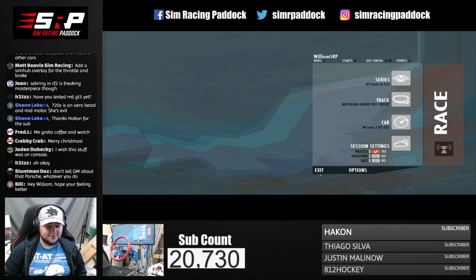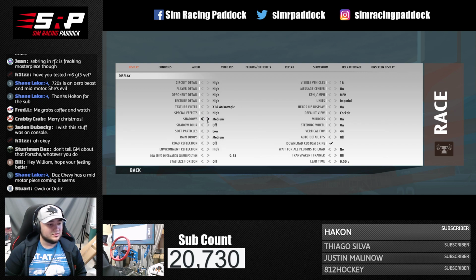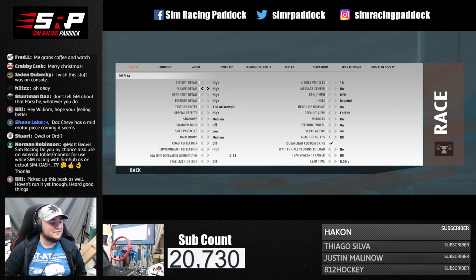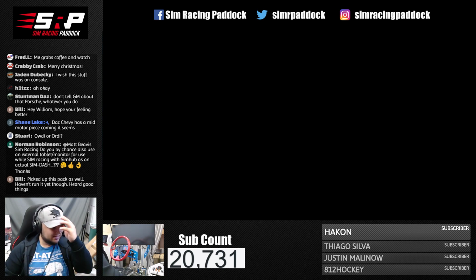We were talking about changing the settings before jumping in though. If we go to display, we are largely at high. We'll do medium shadows. I'm trying to prioritize frame rate over outright visuals. So these are the settings I'm running: 1340 by 1440p at like 120 hertz. And I wonder if it's the scaling that might make it look a little poor as well. You can see 1340 by 1440, anti-aliasing level 4, and it's looking pretty good. I am running with the GTX 1080, so you can see 8 gigabytes of video memory. So that works. We will jump into the next car.